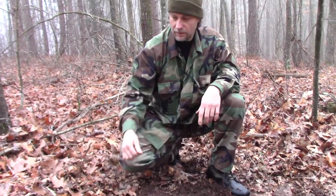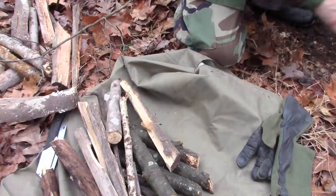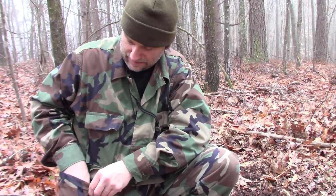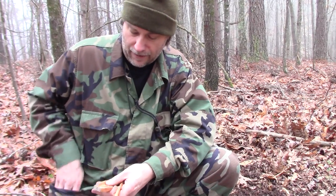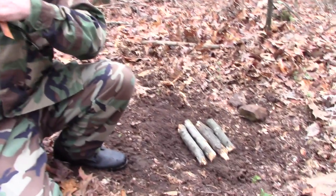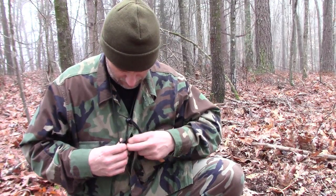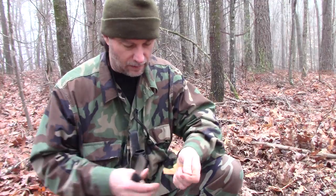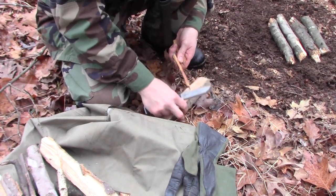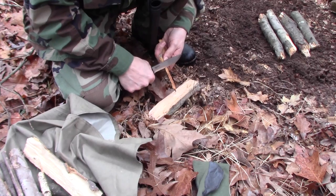So, let's see. Let's put down a couple of logs here. Now, I got in my pocket a little bit of fat wood here. Here it is. All right, I got a couple little pieces of fat wood in here. What I'm going to do is see if I can feather it a little bit to make it catch a flame a little better.